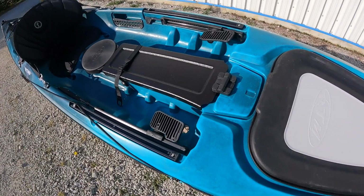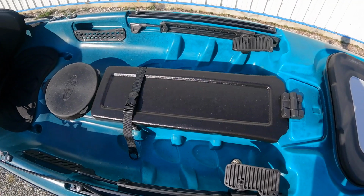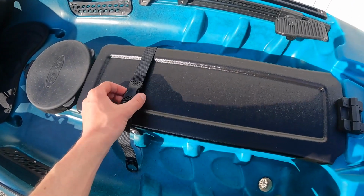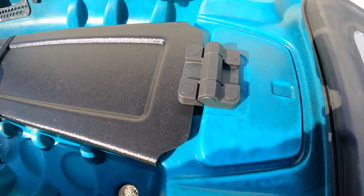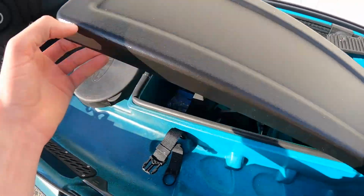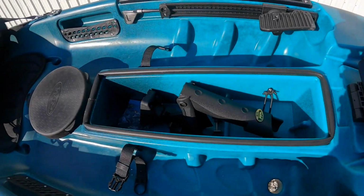So moving further back, we come to the main seating area, footwell area of the kayak. The main feature to point out here is the center tackle console. This is a hatch where you can store all your tackle. It's held on with a little buckle here, and it's also hinged at this end here. So we can just unclip the buckle, open up, nice and easy to hinge open.